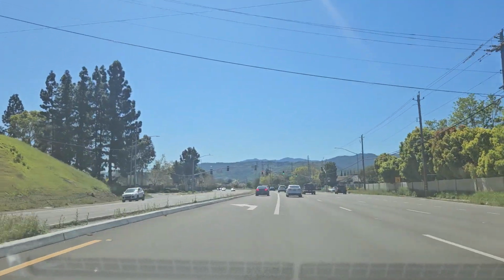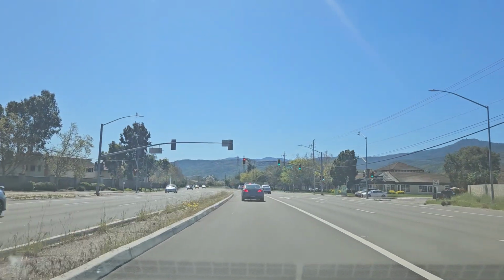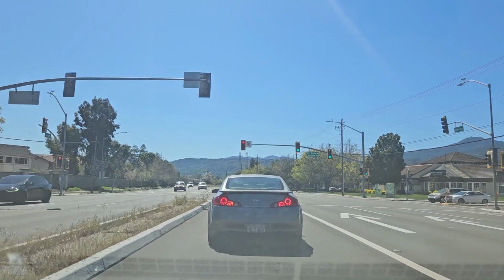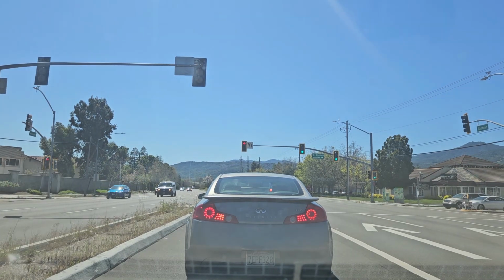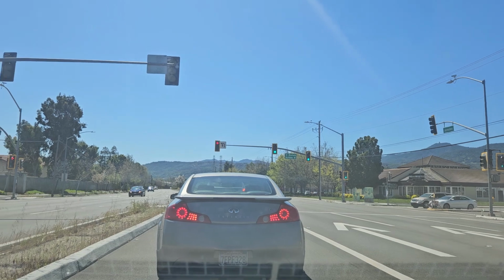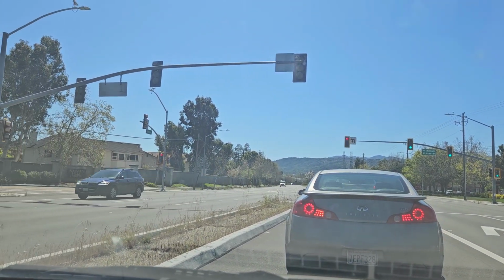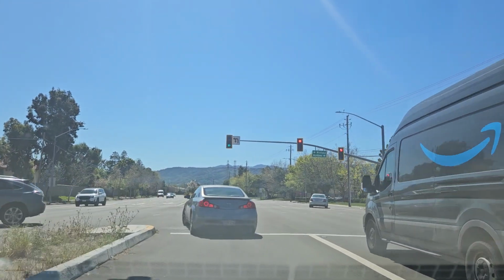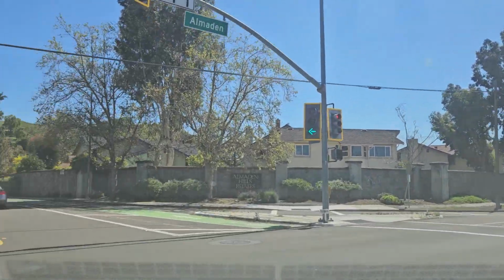So the first place that I want to show you is what we call the Almaden Hills Estate. It's going to be on the left, and let's see what they look like. On the right is a shopping center. It's a strip mall. One of my favorite barbers has a barber shop in that shopping center, but we're gonna go left to the Almaden Hill Estate. All right, we're going into the Almaden Hill Estate.